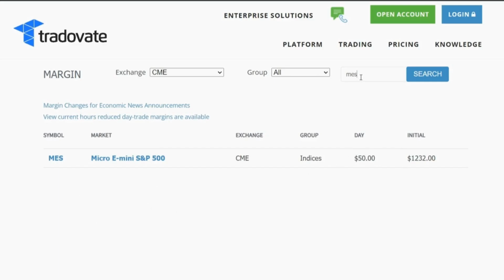Same with the micro NASDAQ. It's dollars per point move, but it moves 3 to 4 times more than the S&P 500. You would need at least $100, but then you're going to need to double that so you have some movement to start. You can easily start a micros account with Tradeovate and get used to it and then start building it up.